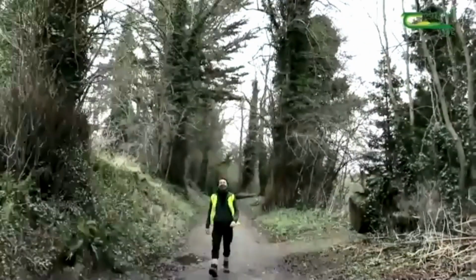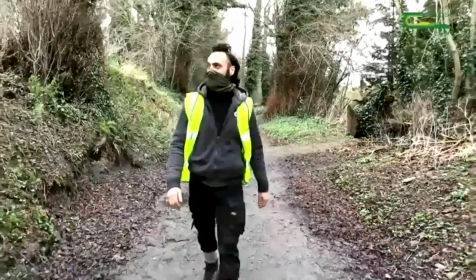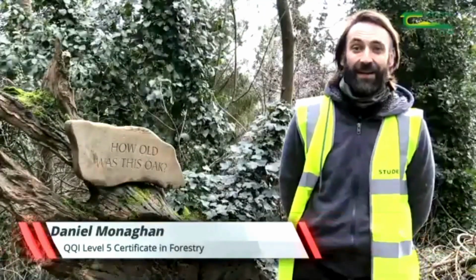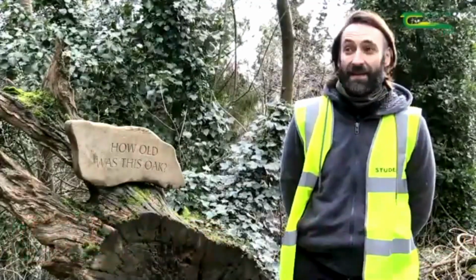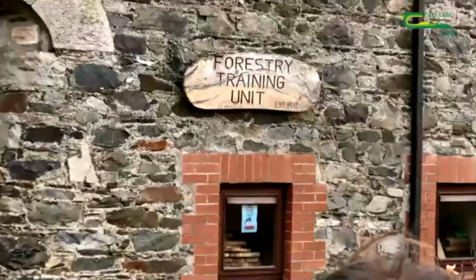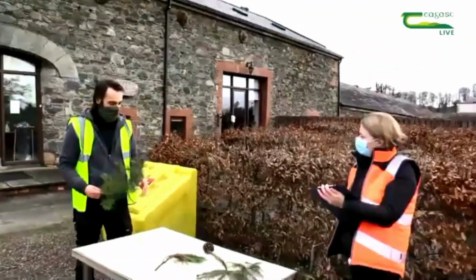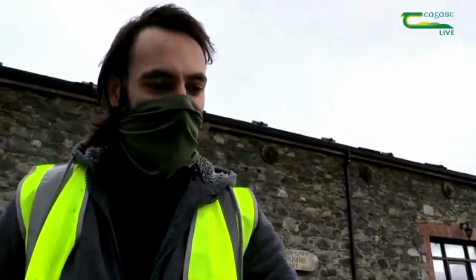So my name is Daniel Monaghan. I'm from County Tyrone. I've been a long time in England up until now. I just came back to Ireland last year with everything that's happening, and decided to make a change in my life. Forestry is something I've always been passionate about. I've always wanted to be in the forest as much as possible. I was asking a local guy who works in forestry in Fermanagh how to get into it, and he recommended this course here in Ballyhaise with Teagasc. I phoned up and asked, and the next thing I know, I'm starting last October.